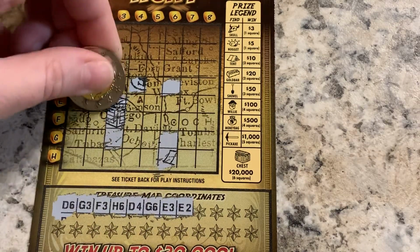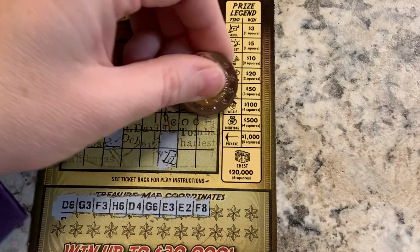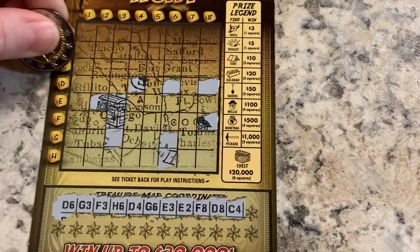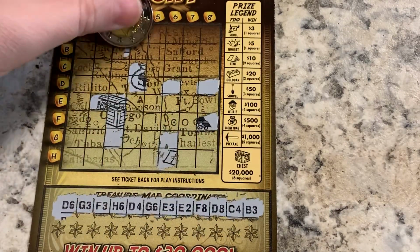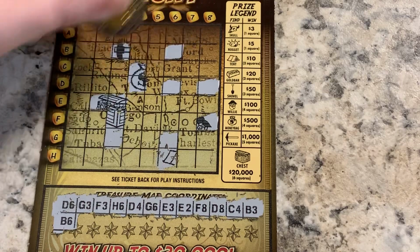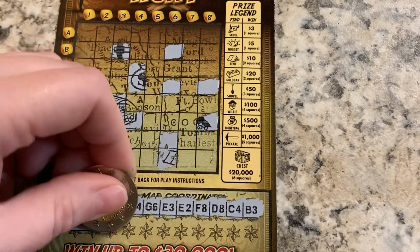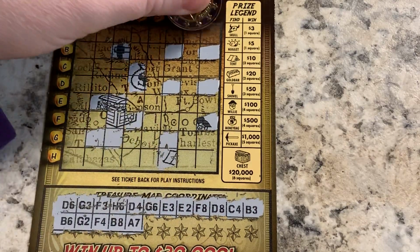E3, E2, almost got a treasure chest it looks like, F8, D8, C4, B3. All right, next row, B6, G2, F4, did I miss something? No, nope, all set. B8, I was just pulling up the next, A7.